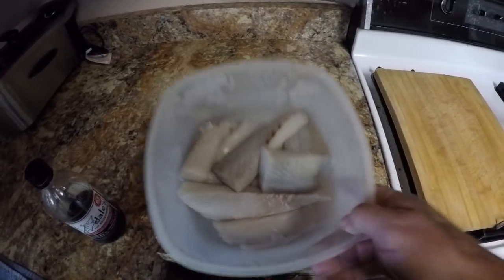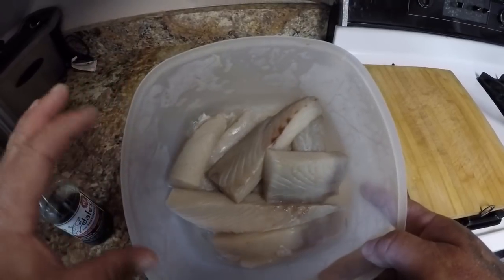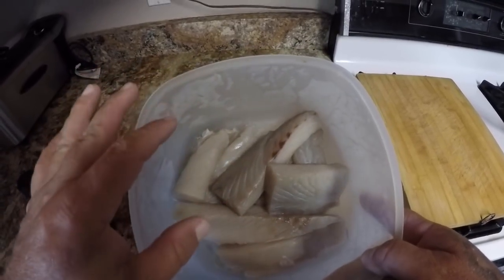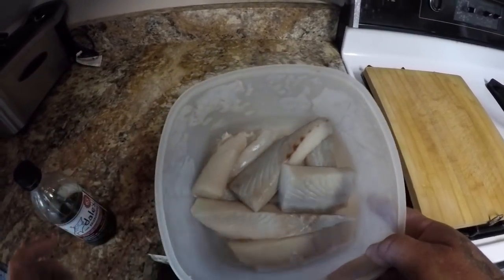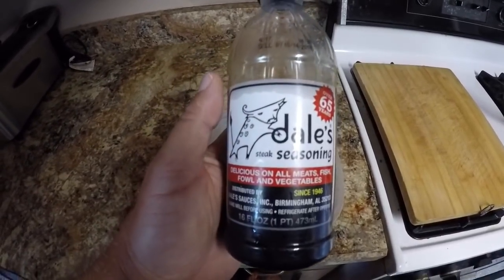Alright guys, we're in the kitchen. I got my kingfish fillets here. I got them cut in some nice sized pieces, got all the skin removed, all the bloodline removed, so just got nice clean fillets. And to this, I'm going to add some Dale seasoning.